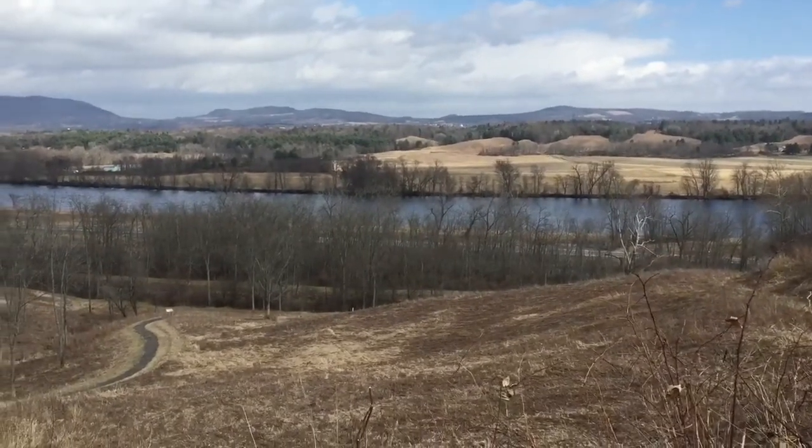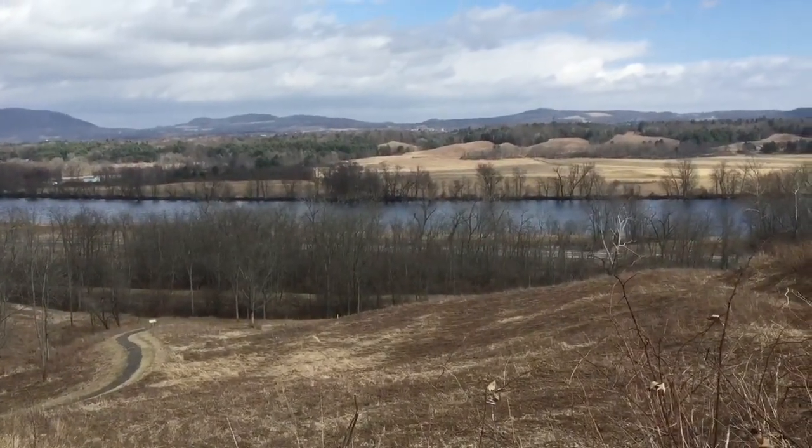It has a bunch of different stops on it, and each stop will tell you a little bit about what went on during the battles of Saratoga. You will see a lot of wildlife usually. Get out and learn what kind of history happened in your neck of the woods. You can see some of the trails down there. That is the Hudson River.